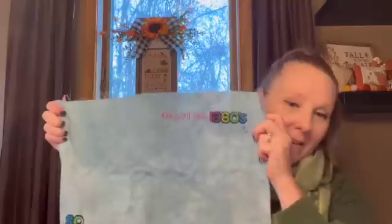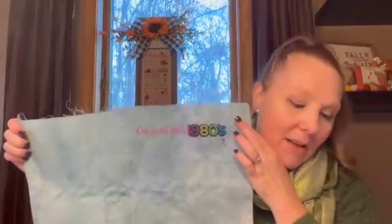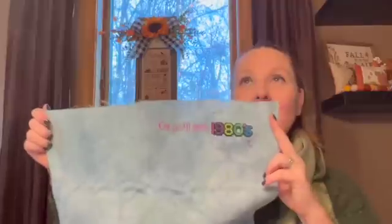And this fabric, I can't tell if it's 16 or 18, I have to count to see, but it is a piece of fabric that is dyed by my friend Sarah. It looks more blue and gray, but it's actually got a lot more greens and tealy blues than you can see.